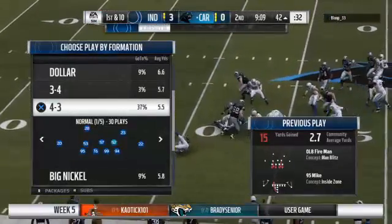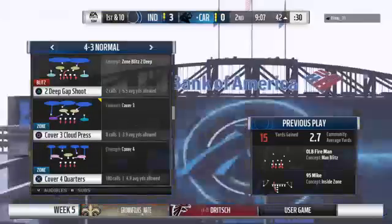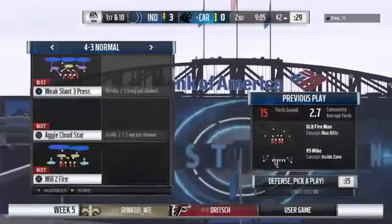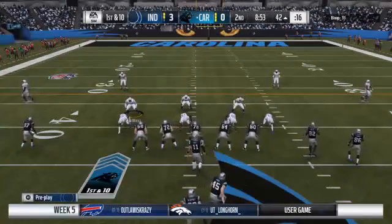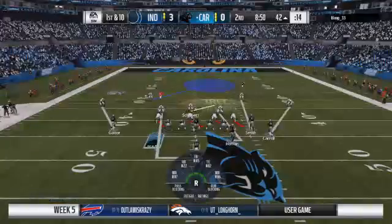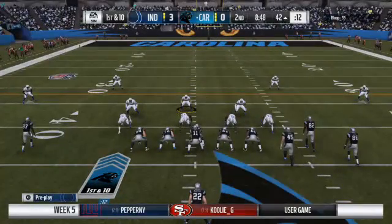We don't talk about it very often, but sometimes there's a dip in intensity when you start the second half, which can manifest itself in some sloppy tackling. And how about right there? He ran right through that weak tackle attempt. Now from Colts territory, here's a 1st and 10 at the 42-yard line.